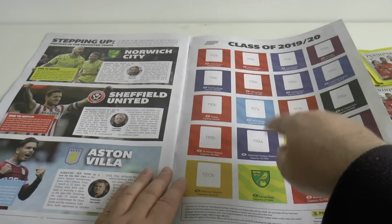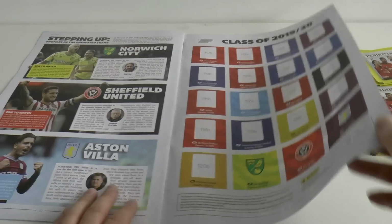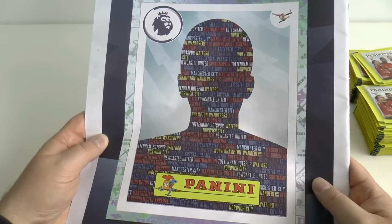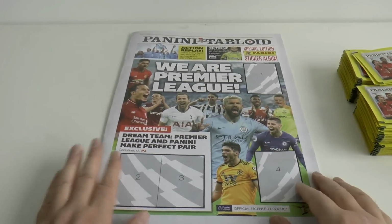Looks like you've got some badges or images there. Yeah, badges, because they placed the 3 promoted clubs as printed onto the back there. Panini's biggest and best Premier League sticker collection heading your way. Can't wait for that, of course. So that's a review of the album.